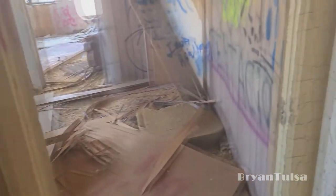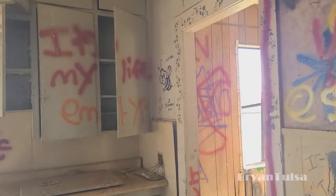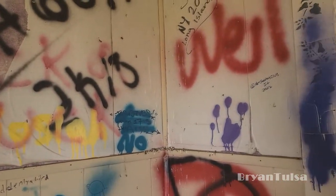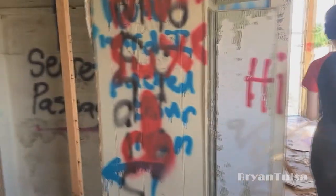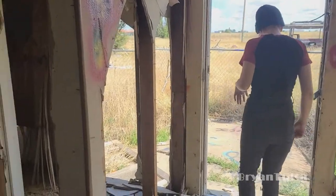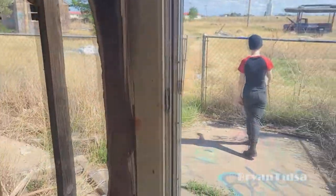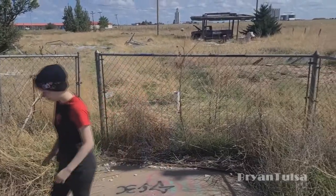Yeah, I mean, it's obviously everything's trashed in here, but there's a lot less graffiti. Definitely a lot fewer people have been in here than the other parts of this property. This was the kitchen at one point. No food left in here. And this is the way out. Yeah. Little den there, and here we are. I think that was not a safe space, to be honest.